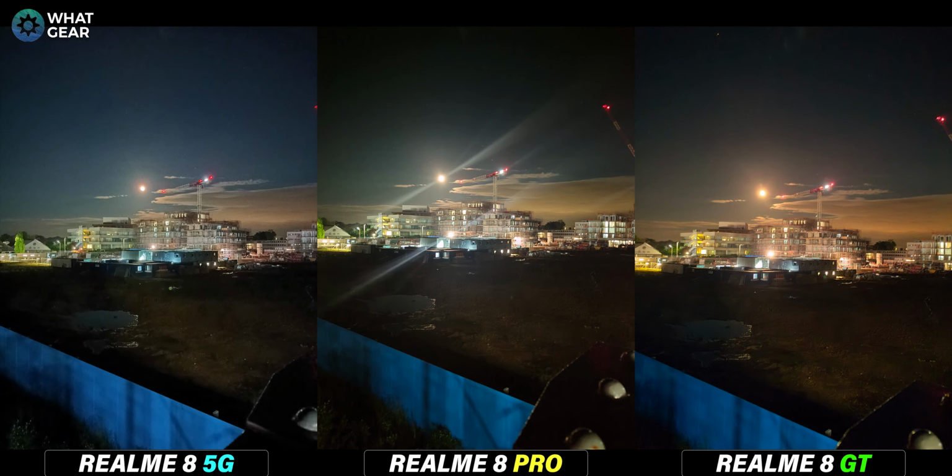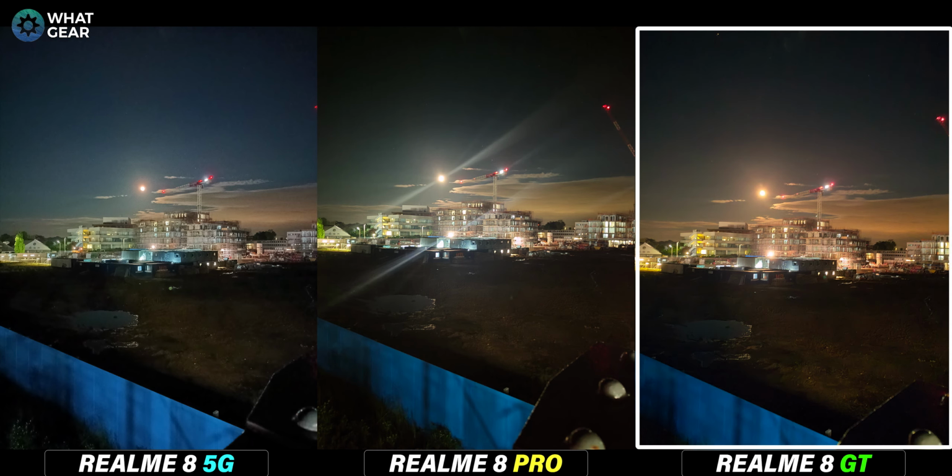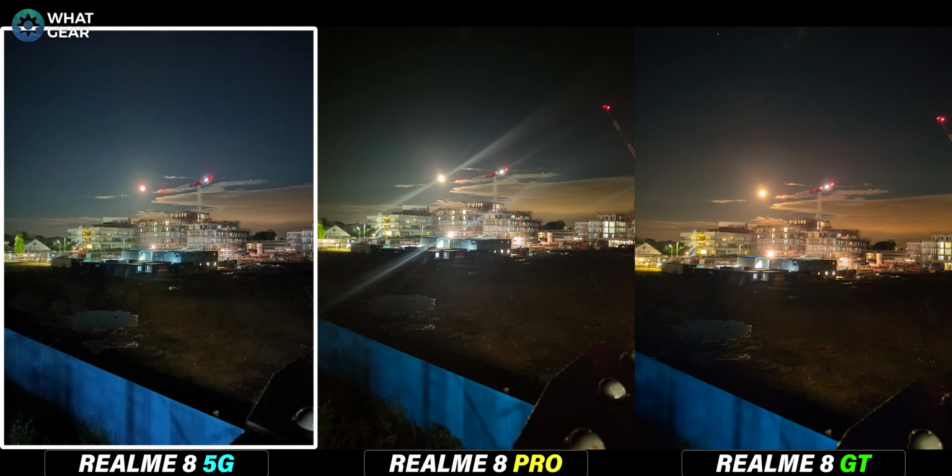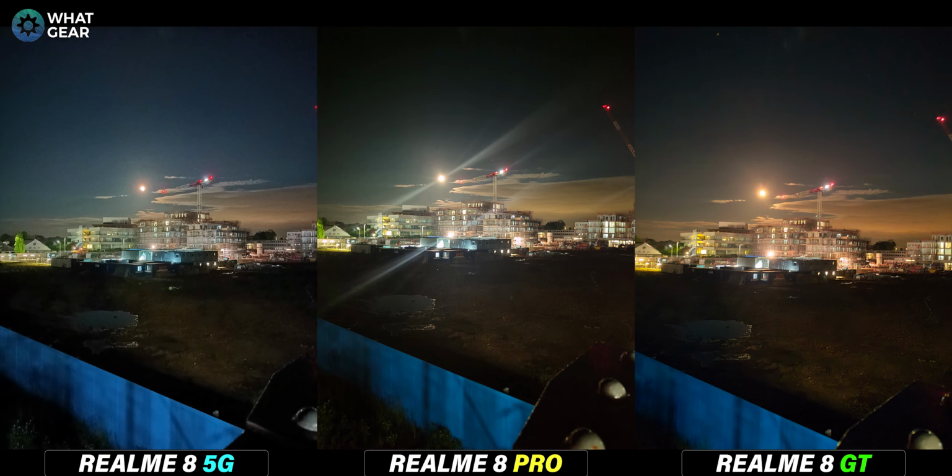Right, so generally speaking, the 8 Pro and the GT are so close when it comes to night mode. I think the GT just edges it out just a bit, but we would expect that. It is the flagship. With that said, the 8 5G, being the budget smartphone, actually really surprised me. The night mode was actually pretty awesome. Overall, all three phones have great camera abilities.